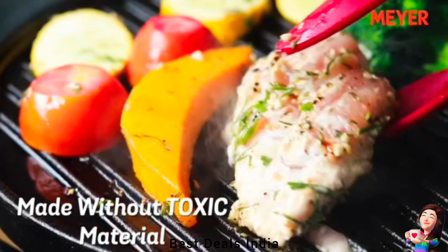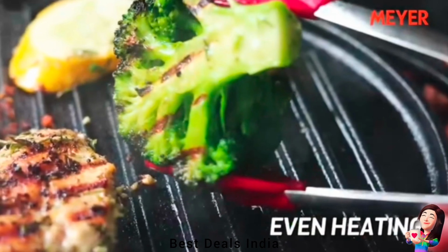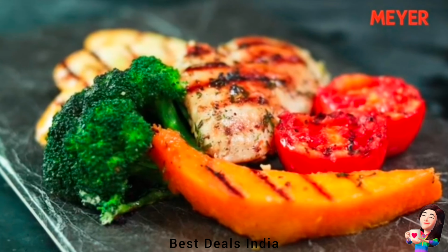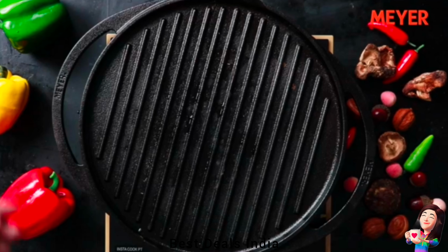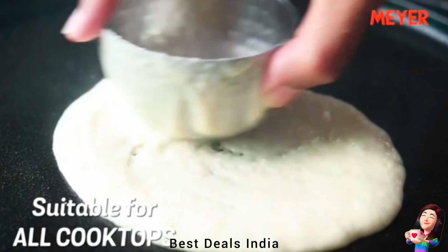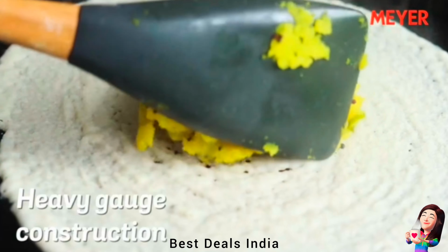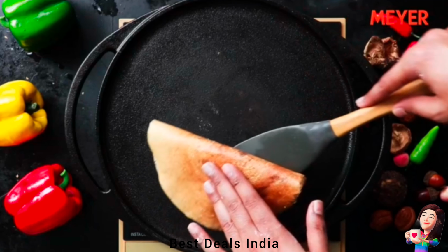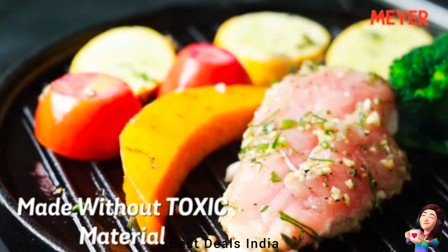17. Griddle pan. Flat surface on one side, and grill ridges on the other. Flat tawa for making dosas, rotis, chilla, uthappam, etc., and ridged grill for searing, roasting, and barbecue. Uni-body one-piece design with easy pouring lips on the grill side. Product link is given in the 17th link.